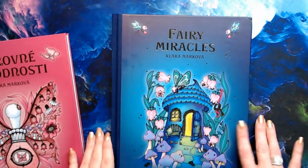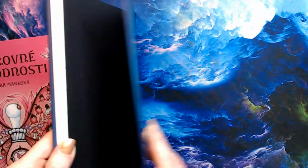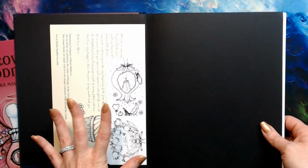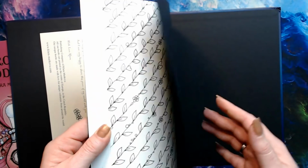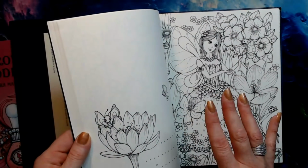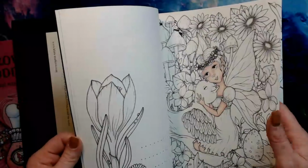This is one that I need to work on, so Color Your Hoard list. And then, of course, the beautiful Fairy Miracles that we were all so excited about when it came out. Again, I keep all of my stuff in the front. I treasure everything, you guys. You guys have no idea. When it comes to hoarding, I seriously hoard everything or find a use for everything. But I haven't really colored much in this book.